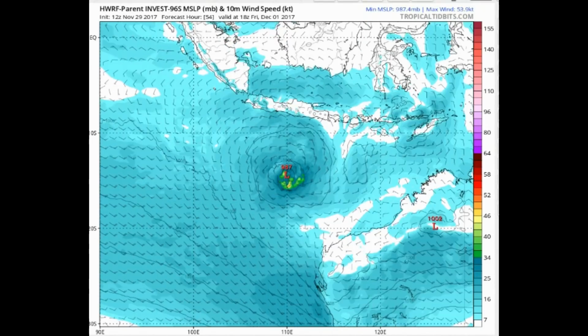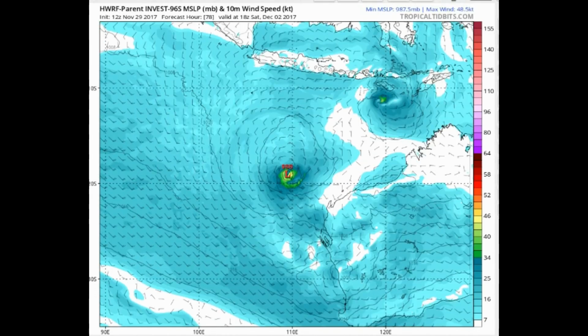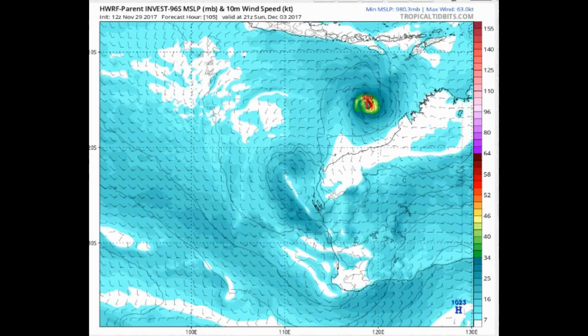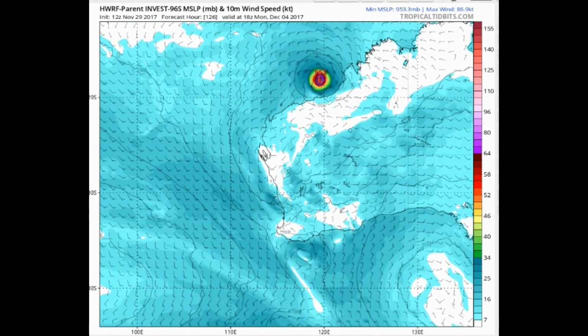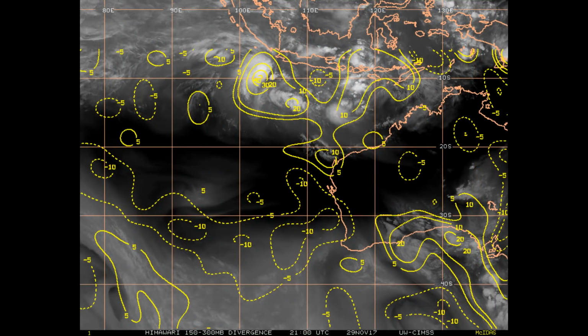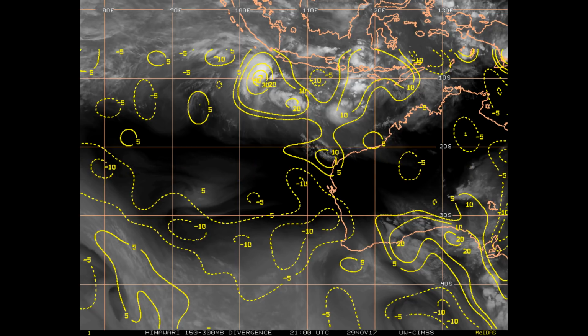The HWRFP on Invest 96 or Tropical Cyclone Dahlia. However, the model is actually picking up another system. I don't know whether it's this tropical low up in the Tasman Sea or 95S. And a weak tropical low, 1005 hectopascals or millibars, is located, as mentioned, over the Tasman Sea.